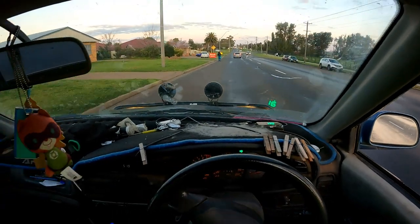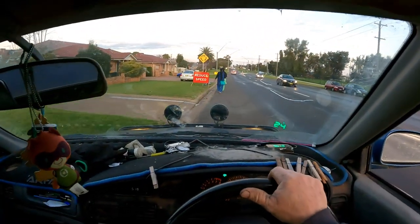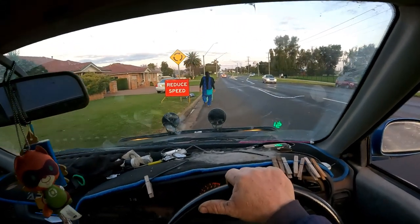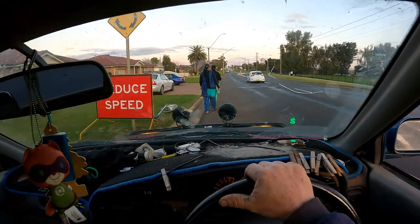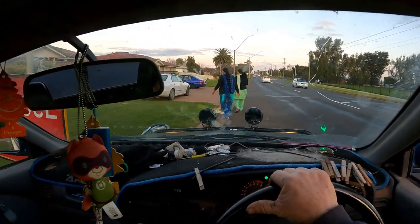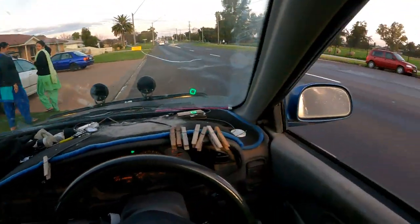Move over for a revival. You can't get your little legs going. Keep it moving, son. Keep it moving. Keep it moving. That's the go. Yeah, I'm trying to come up behind you, you know.